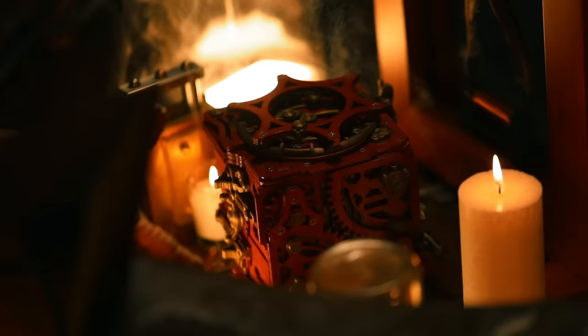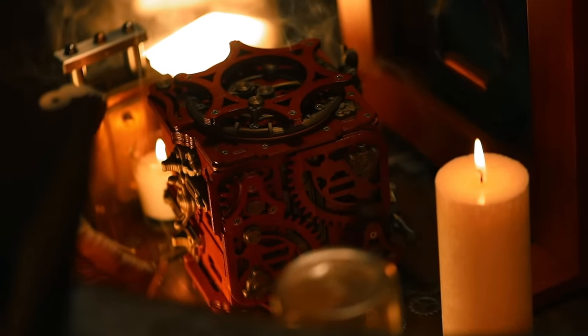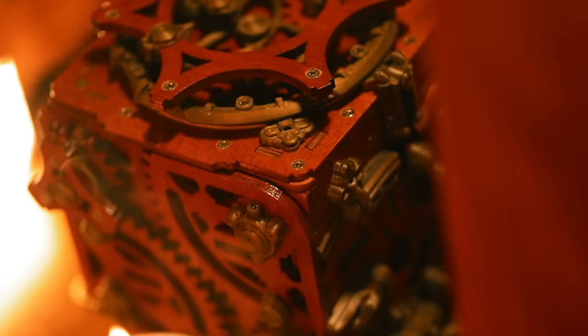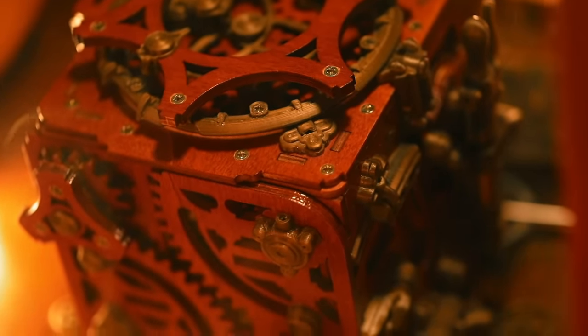Today's puzzle is something of another world. Probably one of the craziest looking puzzles I've ever laid my eyes on, and one of the rarest puzzles that I own. So this puzzle is known as Mechanigma. This is made by a company in France by the name of NKD. These pieces are CNC'd, laser cut, and 3D printed, and then put together by hand by a guy by the name of Christophe Laronde. This thing looks amazing, it feels amazing. It's exactly what you would want in a puzzle box, I think. This is the perfect puzzle box.